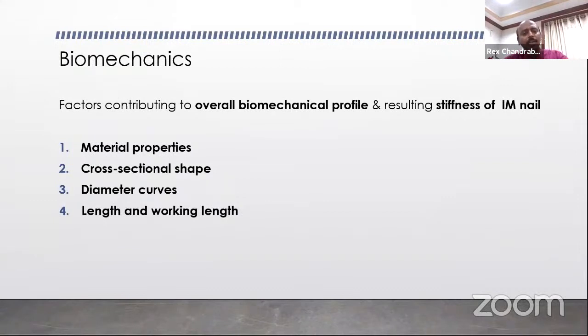Coming to the nail, what nail to choose is a big question, and how much diameter. So in preoperative planning, you must know what diameter you're going to use, what length of nail I'm going to use, and what cross-section is preferred and what material I want to use.